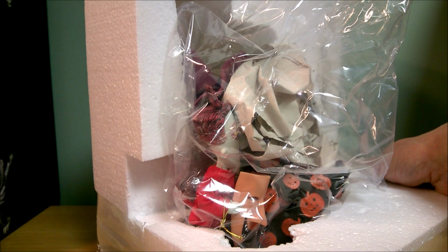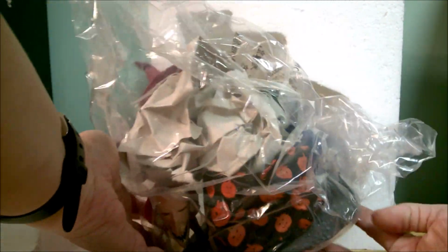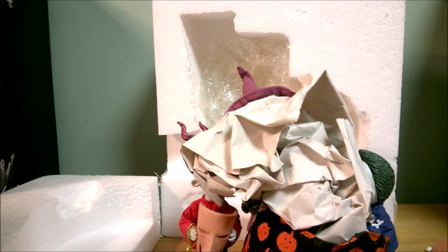I'm going to get that open to get my knife. Now these have been out, I can't remember if these came out last year or the year before, but you can still get them. They're not that hard to find.